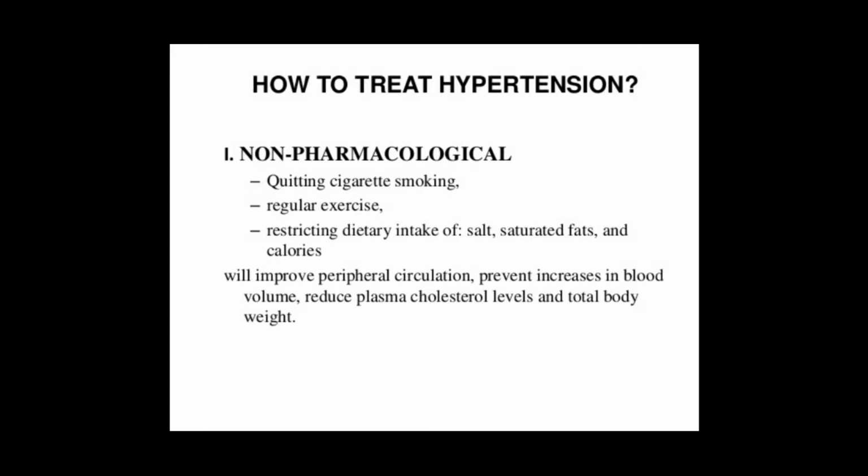There are some non-pharmacological ways to treat hypertension, and you have to be familiar with that also. This will be the first line of treatment from any provider. That top one there is obvious. We should quit cigarette smoking if we smoke. People should be having a regular exercise routine, and you can restrict the dietary intake of salt, saturated fats, and of course calories. Calories, because if we lower our weight, our blood pressure comes back into normal range.